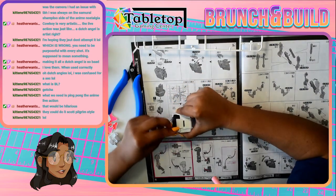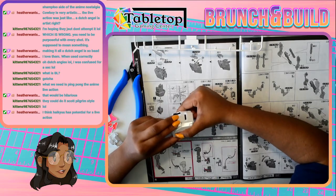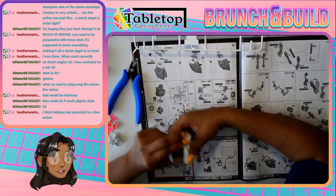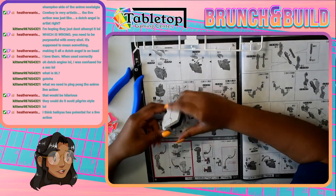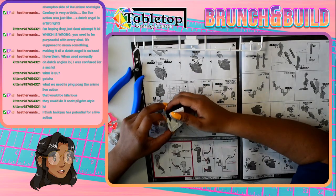Oh, I think I was supposed to put these first. I think I was supposed to put these things first, and then I didn't do that, and I just put this thing, even though I was probably supposed to put the other things first.